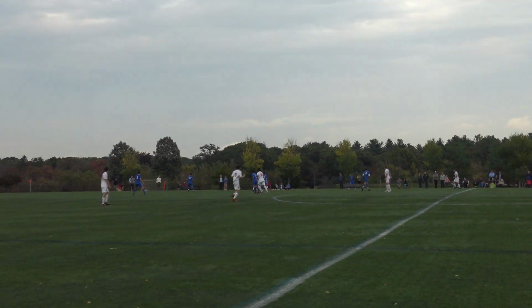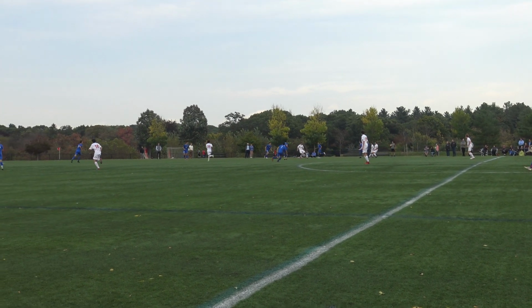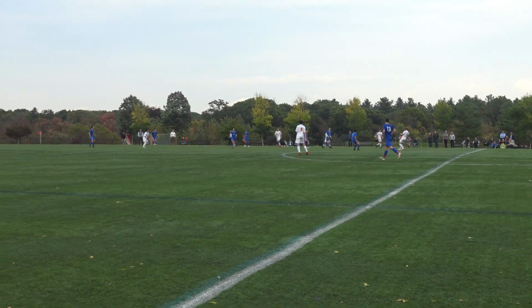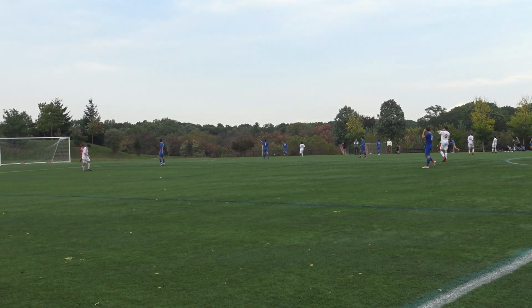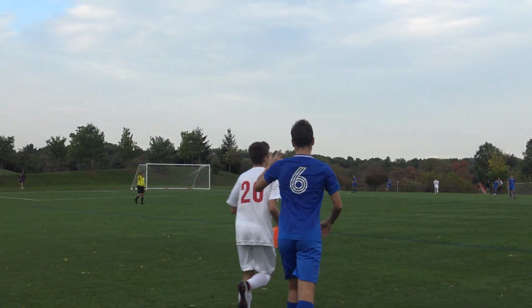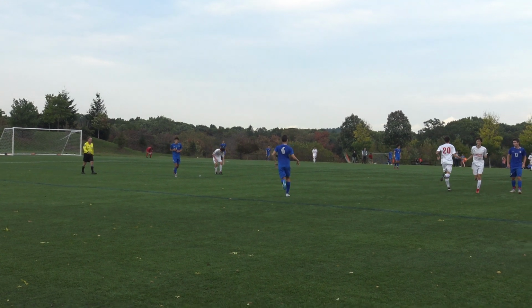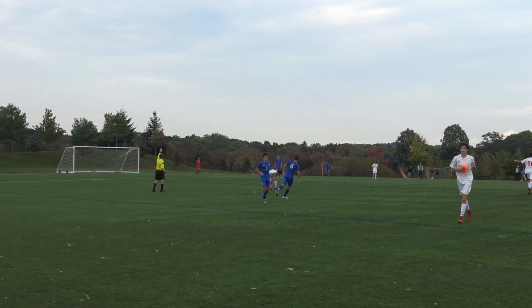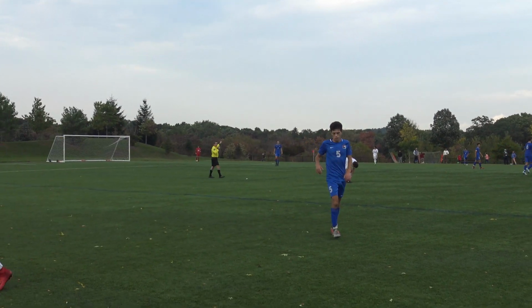That's Ben Kaplan on the ball. Ben turns. He got Manuel on the side. They lose it. 5 has it. Goes back to 3. 3 down the right side. It's going to go out of bounds. It's going to be a goal kick. Goal kick for Brookline. Luca's coming into the game. He's coming in for Ben. We're 9:30 left in the game.